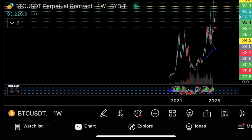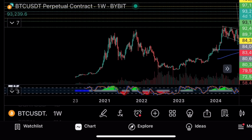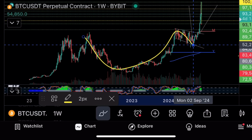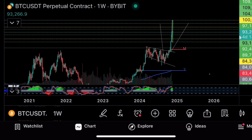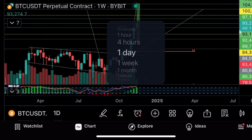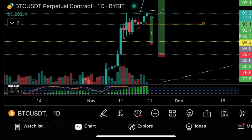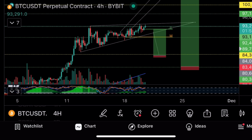We still have the two major patterns that I've been talking about for quite a few months: a cup and handle and a huge bull flag. It broke out of this bull flag and cup and handle and went to 93k on the weekly. Volume is still heading up. On the daily, you've got this rising wedge, which I'm a little worried about. If it breaks down, the target of the rising wedge will be 84k.